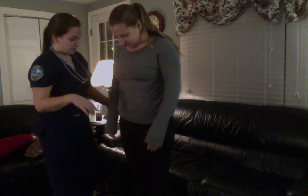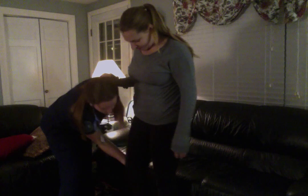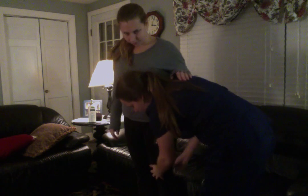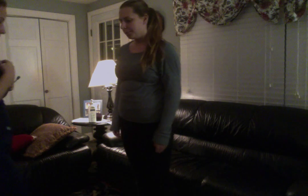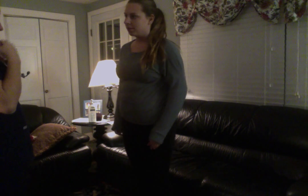I'm going to check for crepitus in the hip. Can you move your hip out? Can you move your knee? No crepitus on the left lower extremities. Can you move your hip out? Can you move your knee in and out? No crepitus in the right lower extremities. Can you move your leg out? Range of motion in the lower extremities is intact.